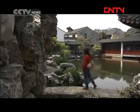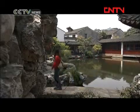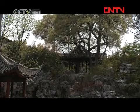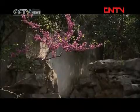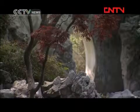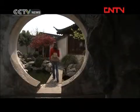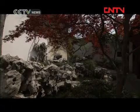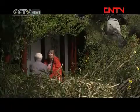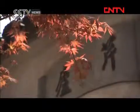I can almost picture a group of ancient scholars reciting poetry and practicing calligraphy here. There's a powerful sense that this hidden sanctuary really does nourish the soul. In a culture that takes pride in cultivating the mind, this is just the place for a spot of quiet contemplation. I met a group of European gardening enthusiasts who were part of a tour group.